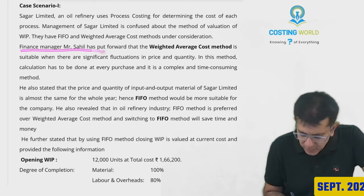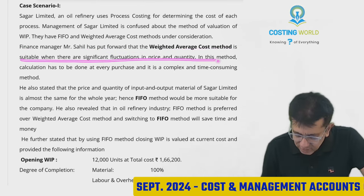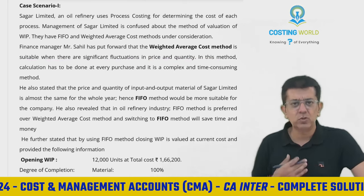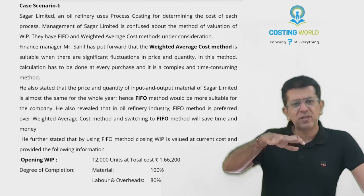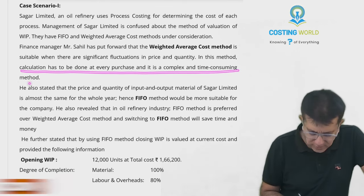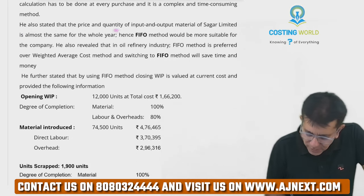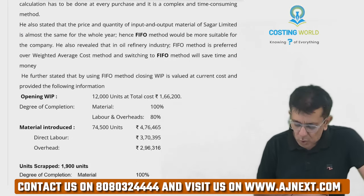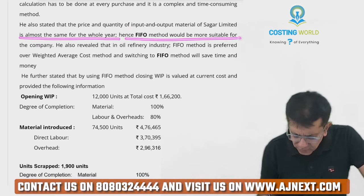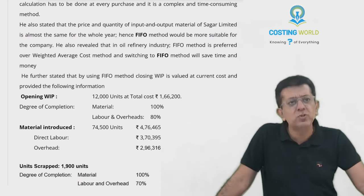Further, finance manager Mr. Sahil has put forward that weighted average method is only suitable when there are significant fluctuations in price and quantity. You might have done this thing in 11-12th also, that weighted average method is used wherever the fluctuations are a lot. In this method, calculation has to be done at every purchase and is a complex and time consuming method. Okay, further, he also stated that price and the quantity of input-output material of Sagar Limited is almost the same for the whole year. Hence, FIFO method will be more suitable for the company. So he's saying like, let's try to use the FIFO method.